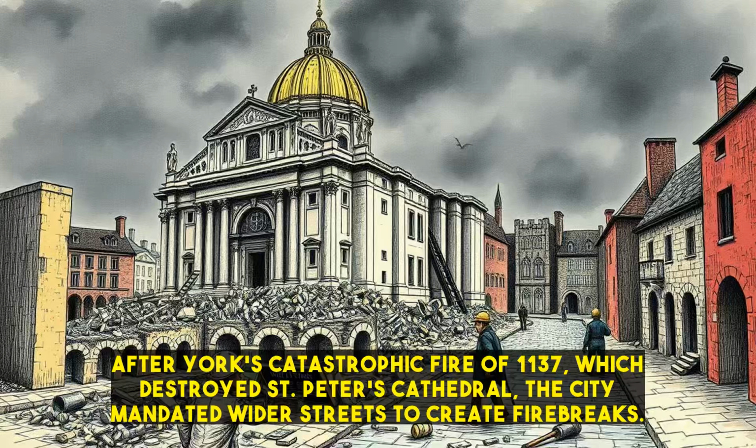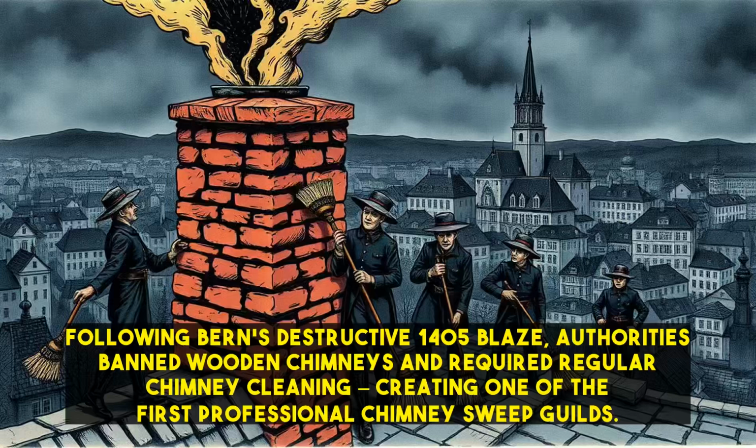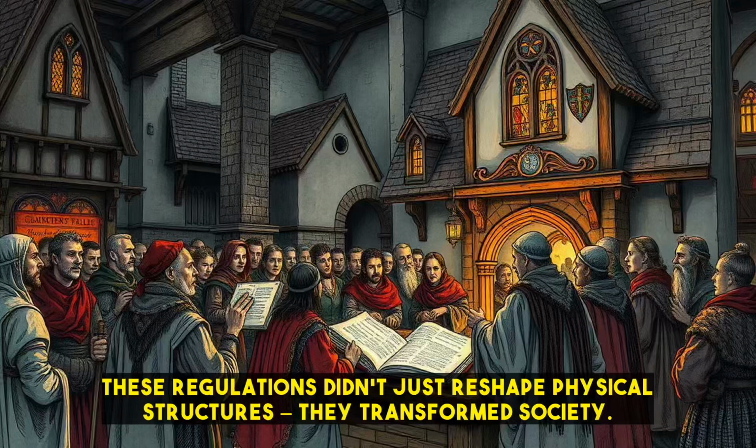After York's catastrophic fire of 1137, which destroyed St. Peter's Cathedral, the city mandated wider streets to create fire breaks. Following Bern's destructive 1405 blaze, authorities banned wooden chimneys and required regular chimney cleaning, creating one of the first professional chimney sweep guilds. These regulations didn't just reshape physical structures, they transformed society.